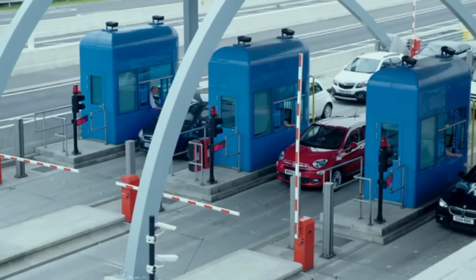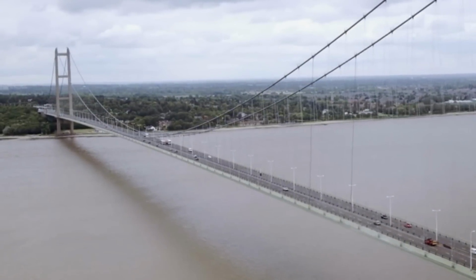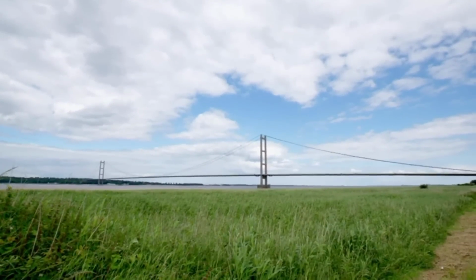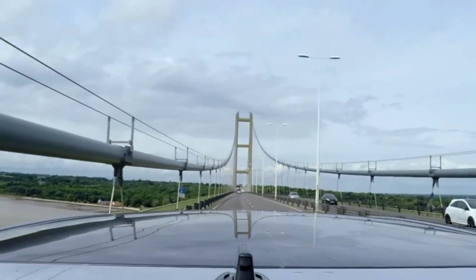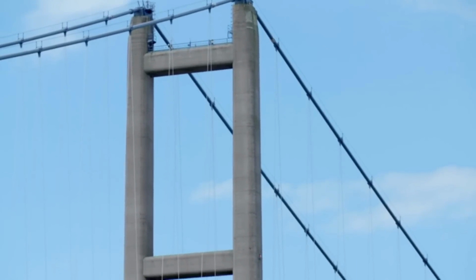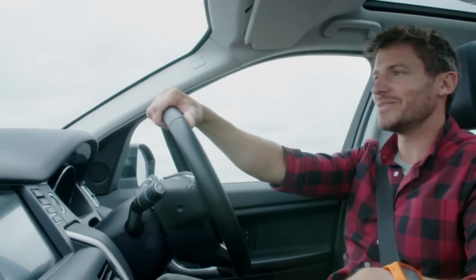For nearly 2 decades, this colossal edifice reigned supreme, the longest span of any suspension bridge in the world. For many, including me, the Humber Bridge is one of the most beautiful bridges ever built. There's an understated simplicity that I just love. The way it disguises thousands of tons of concrete and steel, like a feather floating effortlessly across the water.